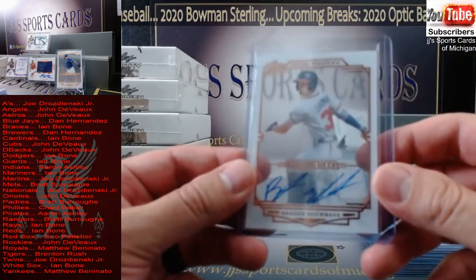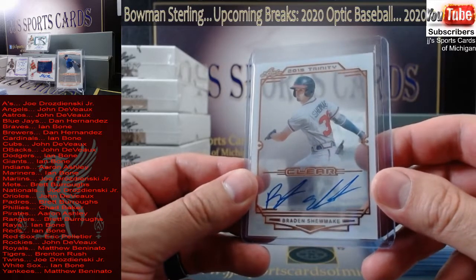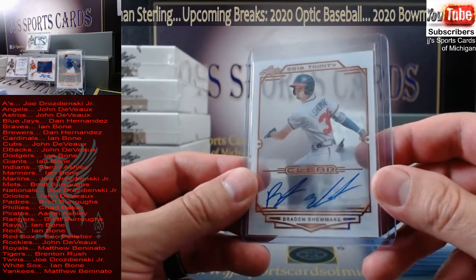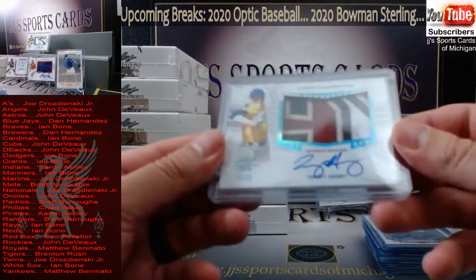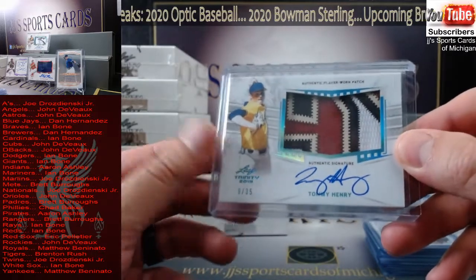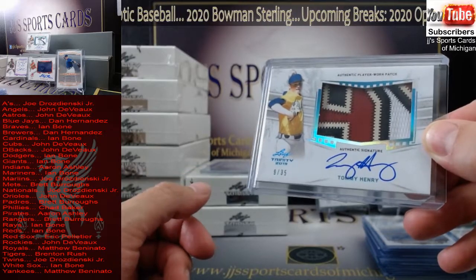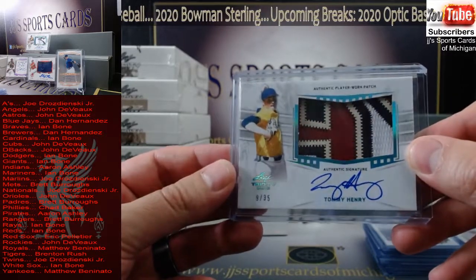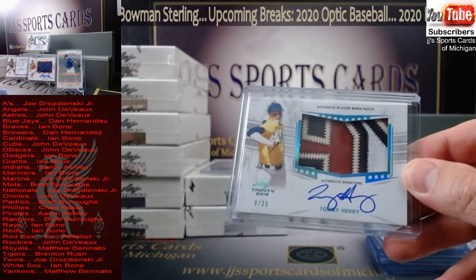Shoemake for the Braves right there. Hotlanta. Ian Bone. And look at that, Tommy Henry, 9 of 35. That's a sweet looking patch right there too. D-backs. You can definitely tell that's a D-back patch. Tommy Henry.